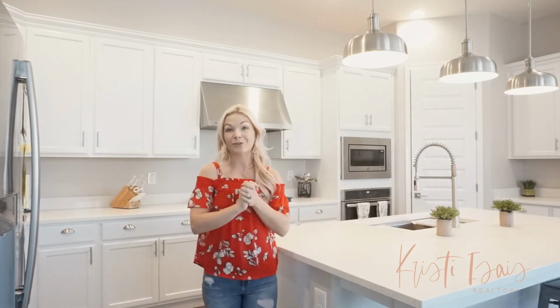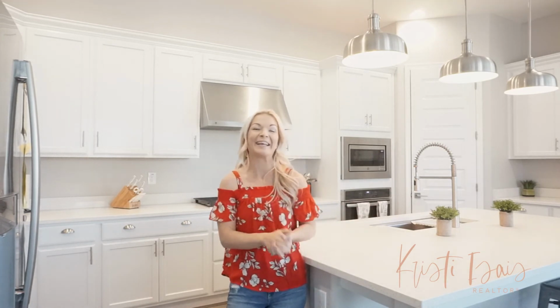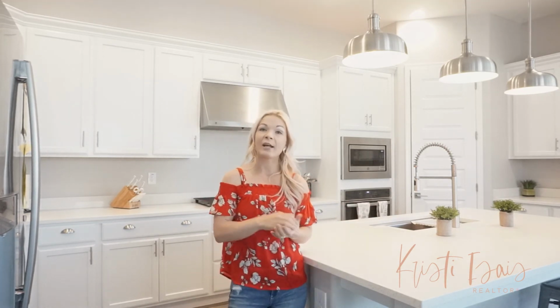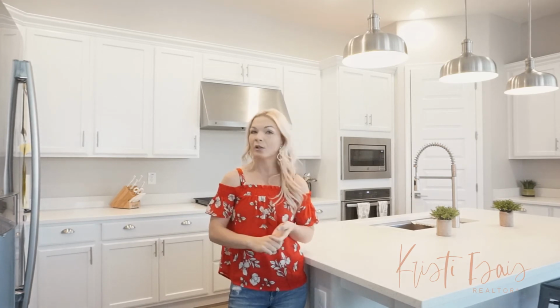Now my lender can probably do a video on that and explain that in greater detail. That's her lane, I'm going to stay in my lane. So yeah, 20% or higher, better interest rate, no private mortgage insurance, lower monthly payment.